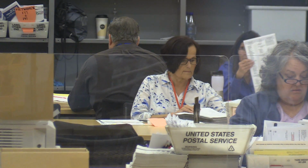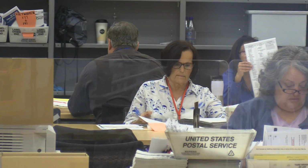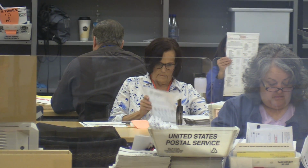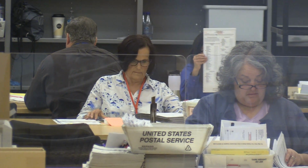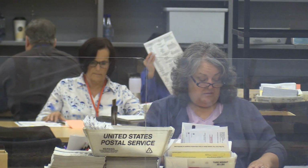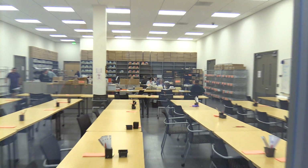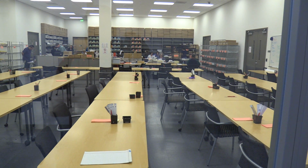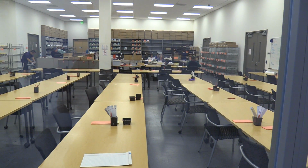And the big question is, are they applying whiteout? Because we really don't want whiteout applied at all. Normally these tables up here would also be occupied with people pulling ballots out of the envelopes.